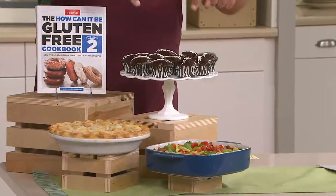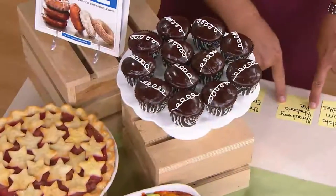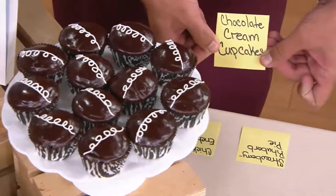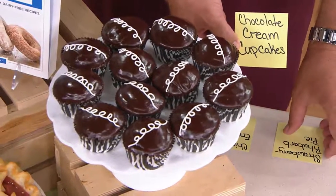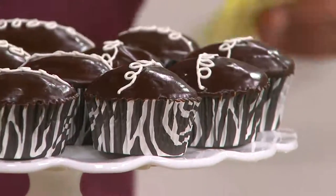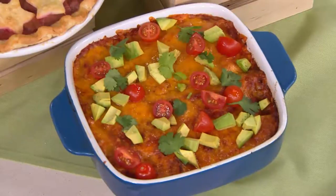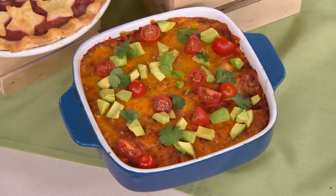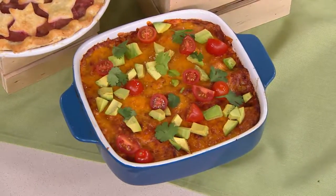Also coming up, how about chocolate cream-filled cupcakes? Do you see my cheat notes back here? It says chocolate cream cupcakes. This is how I know what to call each of the recipes. I've now let you see behind the curtain. All right, so that's chocolate cream cupcakes, and down front, chicken enchiladas, Mary. But guess what? Corn tortillas are naturally gluten-free. There's nothing unusual about this recipe except we threw in some corn tortillas.